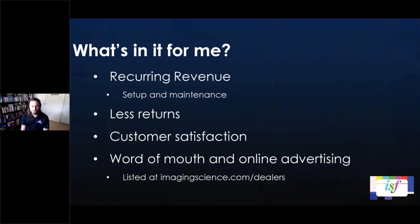I mentioned before, fewer returns. TVs that are calibrated, customers that are happy, typically don't return those TVs. A lot of this is word of mouth too, guys. You get a lot of customers who will call you up and say, hey, my buddy had his TV calibrated. I have the same TV and it looks way better. Can you come do mine? I get this a lot.